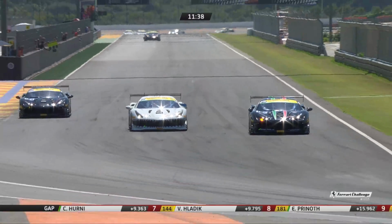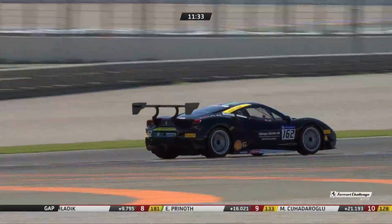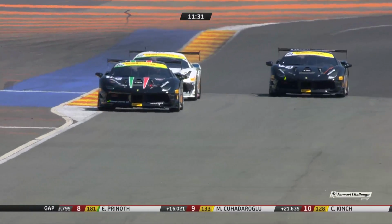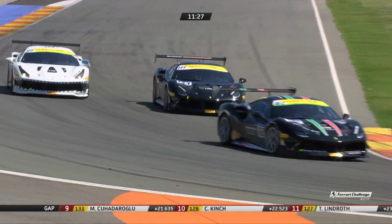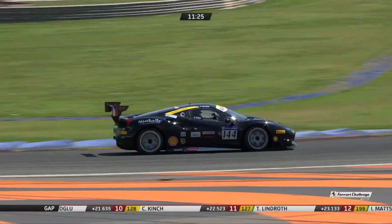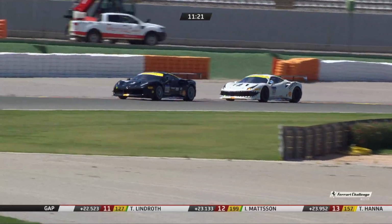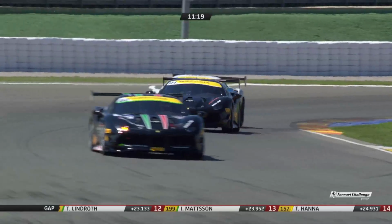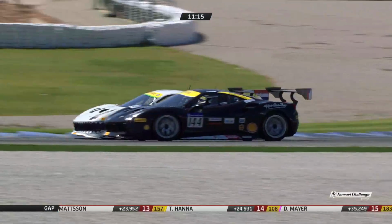Yes, they touch. The door mirrors just touch. Now Herney will carry more speed through here. Runs out wide, and here comes Vladimir Hladik as well. Whether Fons has got just slight damage to that car now. No, the pace is still there, so Fons has lost out on 2 places. Now comes back on Vladimir Hladik.